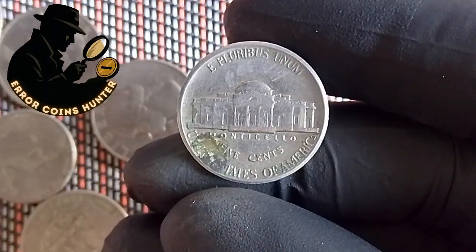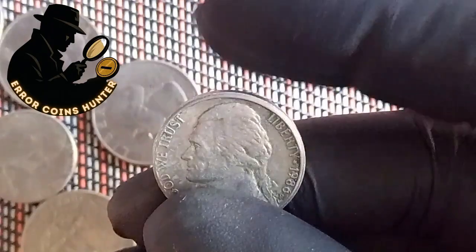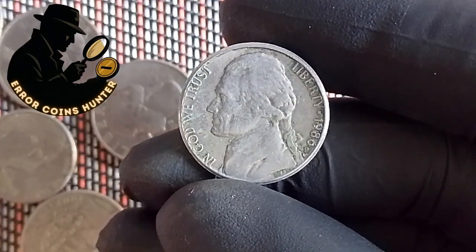Fourth, examine both sides of the coin carefully, because the brockage error creates that distinctive mirror image incuse design on one side.